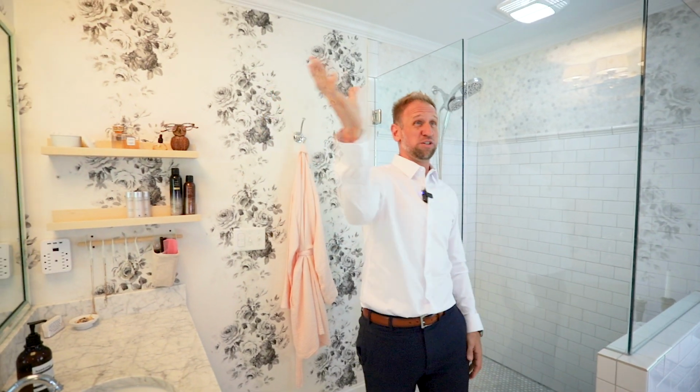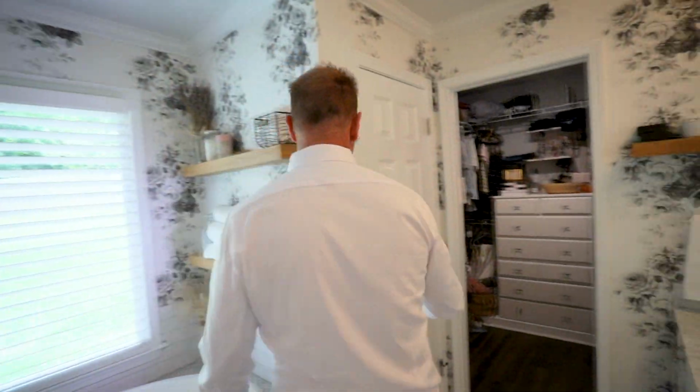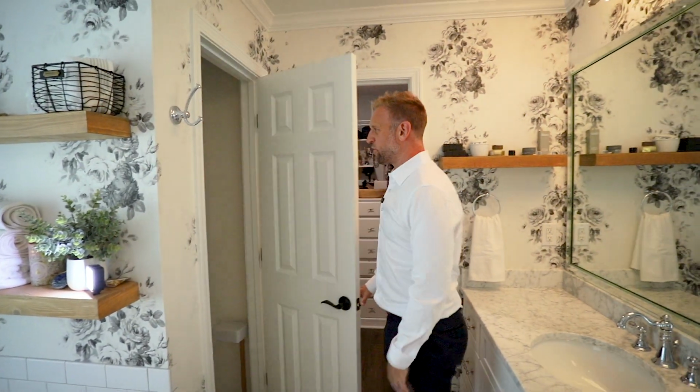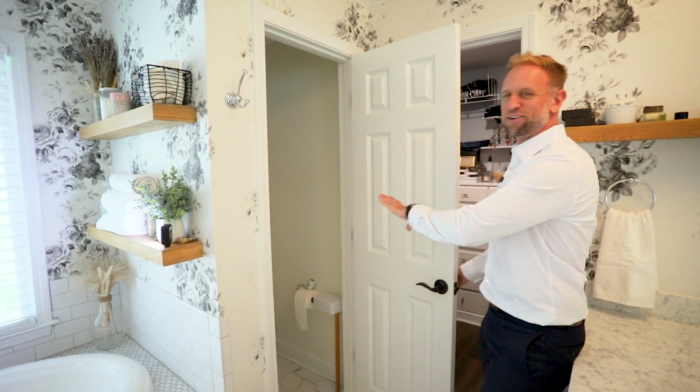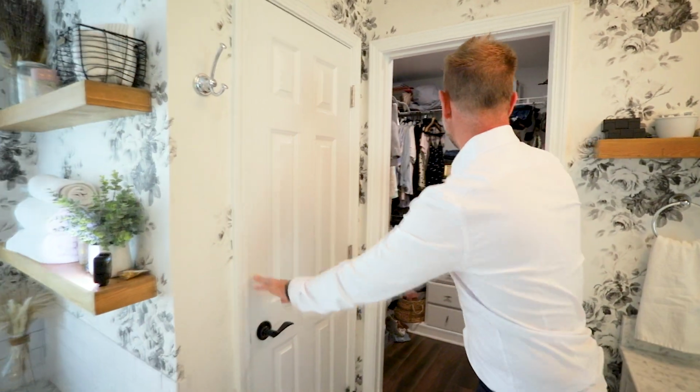So again, this is a beautiful area, seamless shower glass. And then even the wallpaper, I love what the homeowner has done with this wallpaper. It's very unique, very neat. We've got the floating shelves as well. And then another thing that's important no one really talks about, you've got to have a water closet, right? You've got to have your privacy in there. We've got you covered. And then you also have a huge walk-in closet as well.